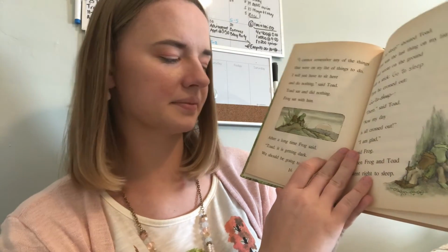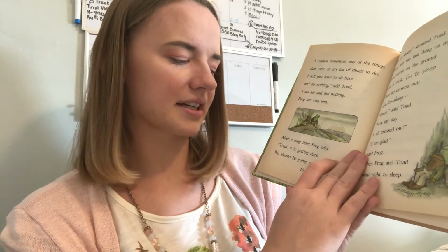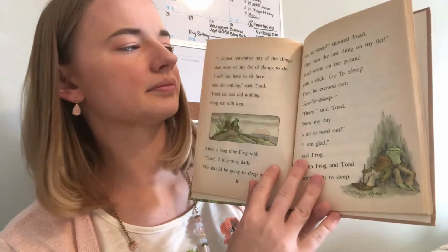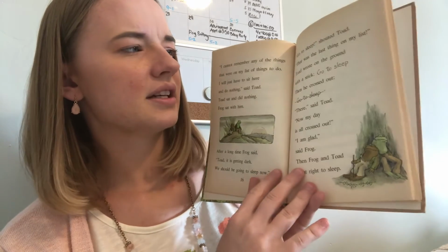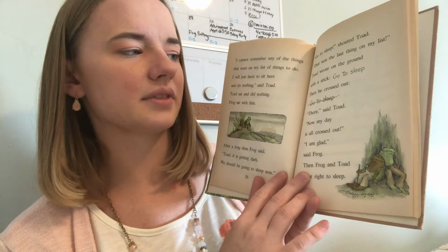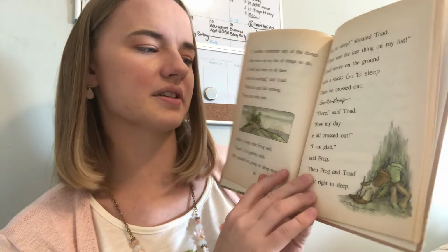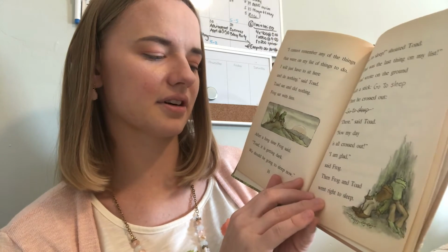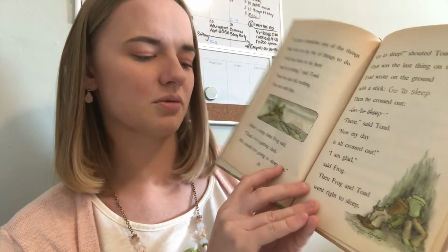Frog sat with him. After a long time, Frog said, "Toad, it is getting dark. We should be going to sleep now." "Go to sleep?" shouted Toad. "That was the last thing on my list." Toad wrote on the ground with a stick, "go to sleep." Then he crossed out, "go to sleep." "There," said Toad, "now my day is all crossed out." "I am glad," said Frog. Then Frog and Toad went right to sleep.